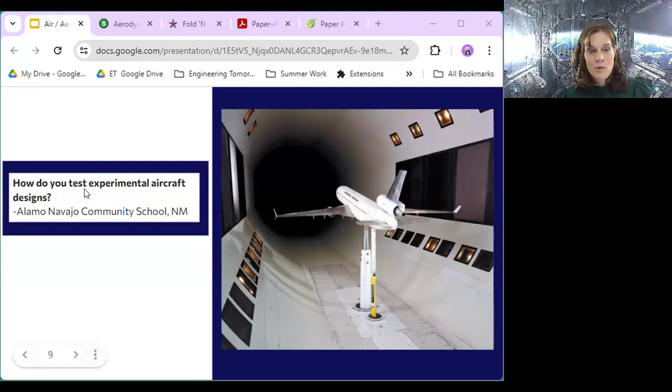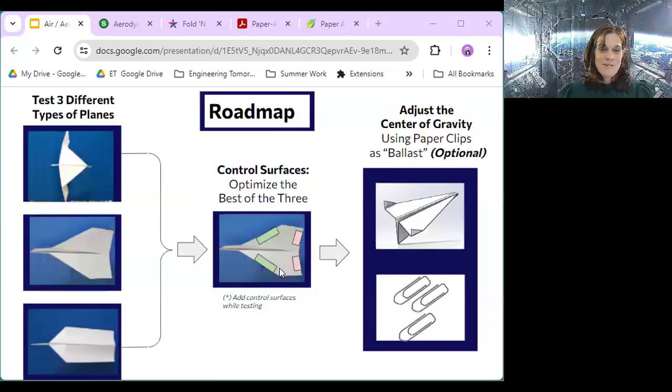The next one that goes along with this is, how do you test experimental aircraft? So this is exactly how we test it. So whether it's a car, whether it's an aircraft, this is the same setup that you would be doing. So, awesome questions. You guys keep them rolling to us.